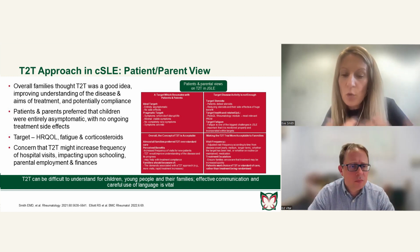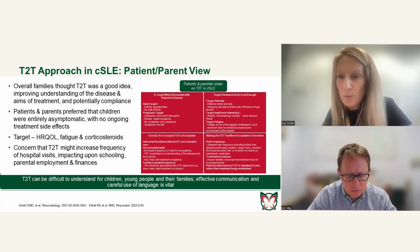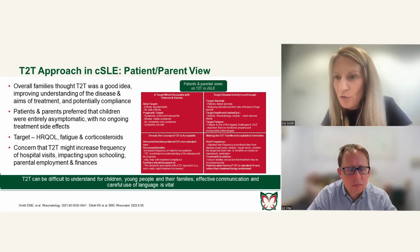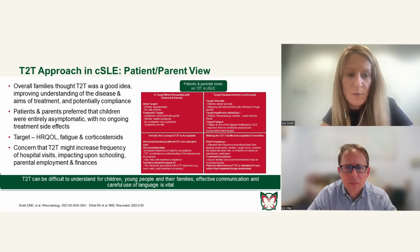So I think overall, I can say that patients and parents have been really enthusiastic about this approach. Some have said, compared to treat to target, standard care sounds rubbish. It's not rubbish, but I think it could definitely be improved. And I think that they were very positive about this.